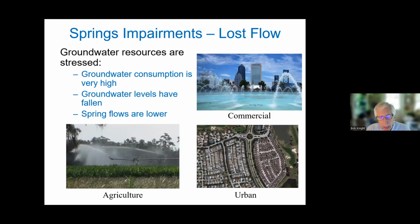The two biggest problems with our springs are that we're pumping groundwater, the same groundwater that is feeding our springs. That's the same water we use. Remember, we've got 10 million people operating off the same portion of the aquifer that feeds Florida's 1,000-plus springs. And because of that, our spring flows are declining. They've declined by over a third on average, and in the short term, in dry years, much more than that.